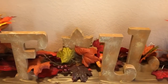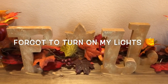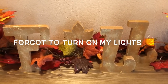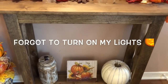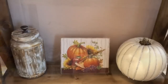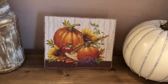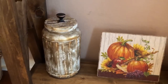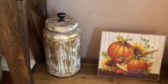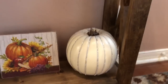Okay, and then this letter here that says fall, these letters, I got at Hobby Lobby, and it was plain, and I just painted it. Most of the things you're going to see throughout the house are things that I have made. And I love that little pumpkin plaque that I made right there in the center. And that was just a protein plastic container that I painted. And then I just added some bling to that pumpkin.